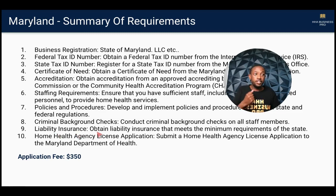Next is liability insurance. It says obtain liability insurance that meets the minimum requirements of the state. Again, if you don't know what the minimum requirements are for the state of Maryland, contact the state directly, because the requirements, like I said, change ever so slightly depending on the laws that are passed for the state. So relying on a middleman to give you this information is not the best bet for you. So you want to rely on the state to let you know what that is.